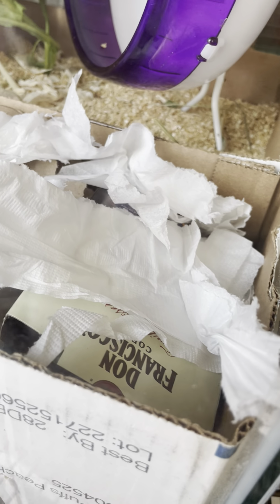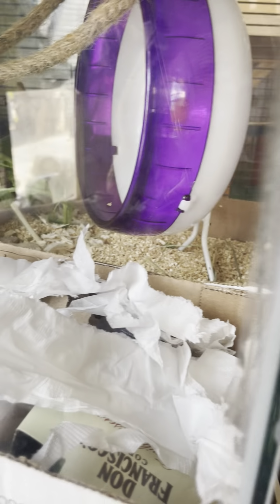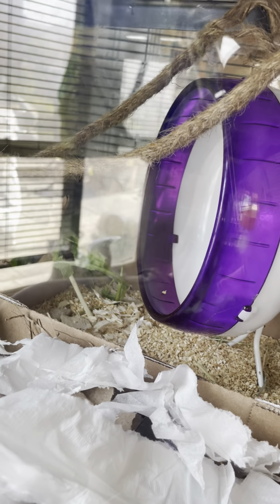Hello, buddy. He's got a coffee box, K-cup coffee box. By the way, Don Francisco's blueberry coffee. If you like coffee, I highly recommend their brand, and especially the blueberry is really nice. At first I thought blueberry coffee was a little weird, but then I tried it and it's one of our favorites now. So anyway, the lid from the puff box ended up being a great platform for his wheel.